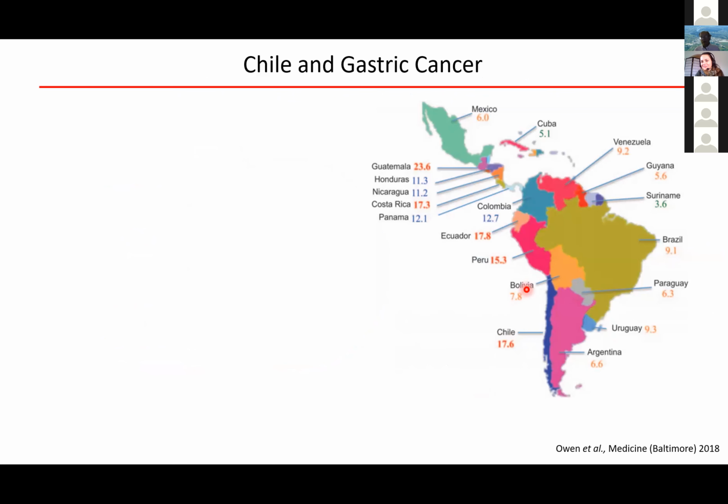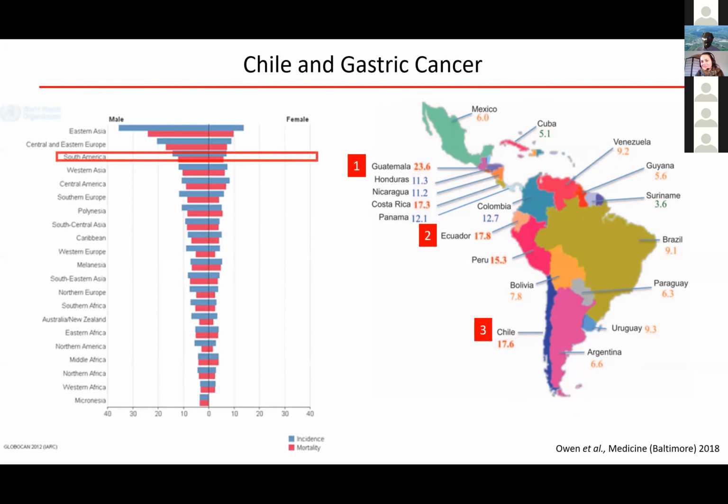We've also heard that gastric cancer is an important problem in Latin America. Here you can see Chile occupies the third place after Guatemala and Ecuador. And something very interesting, gastric cancer on the Pacific coast is quite high. Argentina is low as compared to Chile, even though we're neighboring countries. Brazil, all the figures on the Atlantic side are under 10 per 100,000. And on the Pacific coast, it's much higher. So there's a regional component, which is important to take into account.